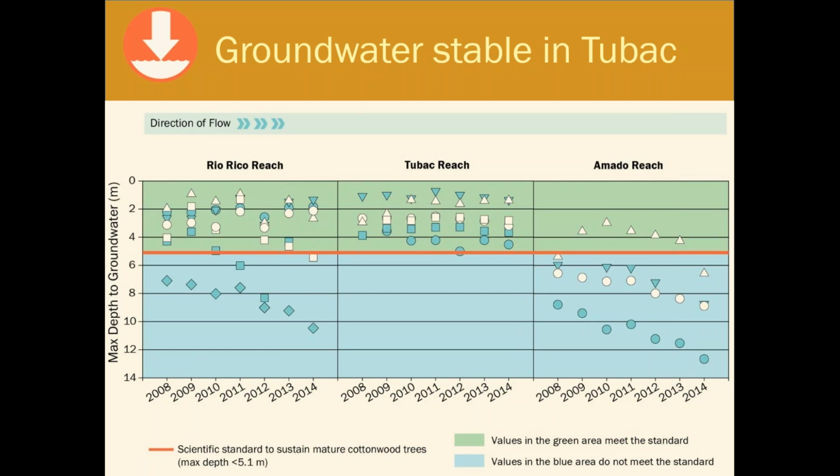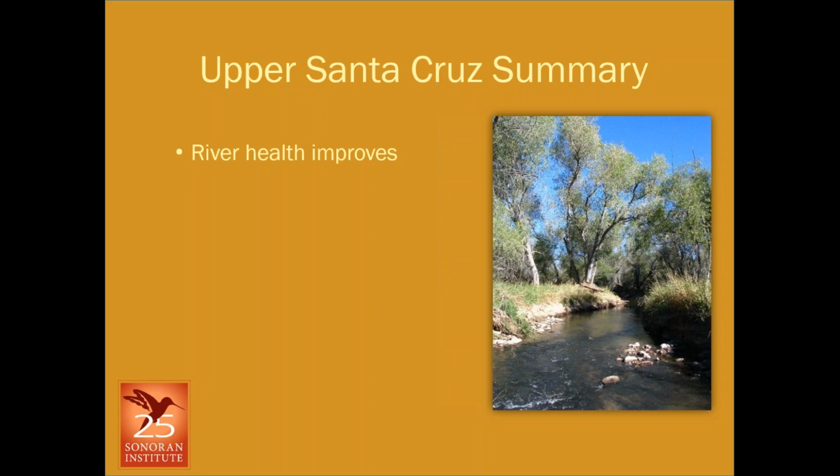But the Tubac area is also thought to be an area with naturally shallow groundwater and a gaining reach, where the groundwater is more often coming up out of the ground and into the stream bed. So overall, for the Upper Santa Cruz, we've seen a lot of improvements with river health, even though the flow extent has reduced over time and we've seen some reductions in riparian vegetation and aquatic habitat available. Overall we've seen the value of having effluent, even though it's not how the river naturally was. The effluent is providing an important service, and the key part is having high enough quality effluent for allocating water to the river.